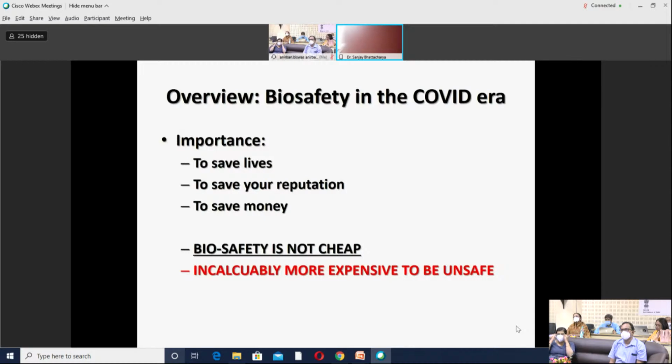But we have to realize that biosafety is not cheap. It is expensive. Biosafety is really expensive, but it is much, much cheaper than the incalculable and more expensive things that can occur as a result of failure of biosafety. So it is incalculably more expensive to be unsafe. Next slide, please.